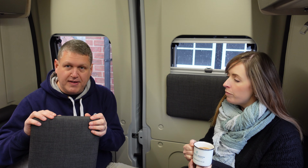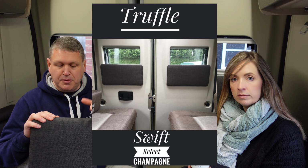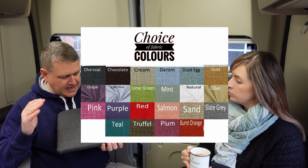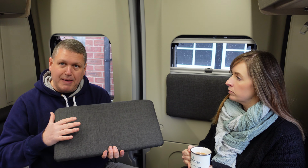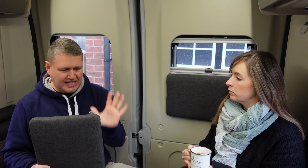Obviously, they're made for Auto-Trail vans, but he also makes them for other vans because he's got a very similar design. So you can also get them for Swift, which we'll put on the screen in a second. They're available in a choice of different fabrics and colours, and available to buy from him directly. They're handmade, and the total price is £80 for the pair, which includes delivery with Hermes. So £80 delivered. I think that's fantastic value.